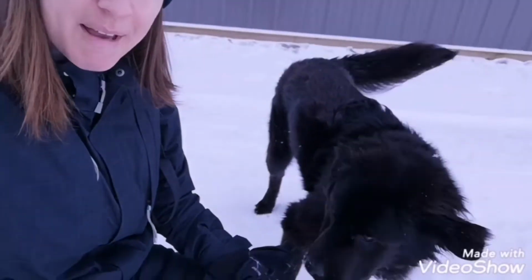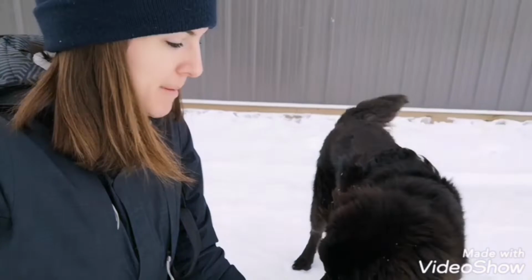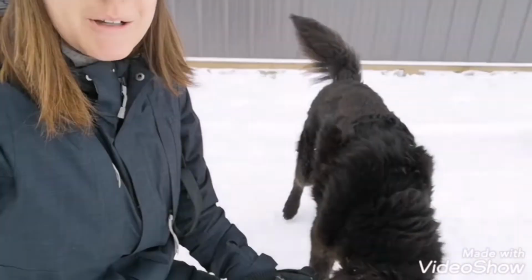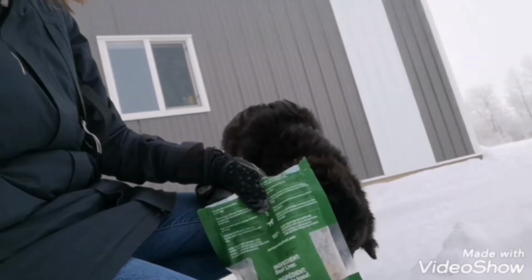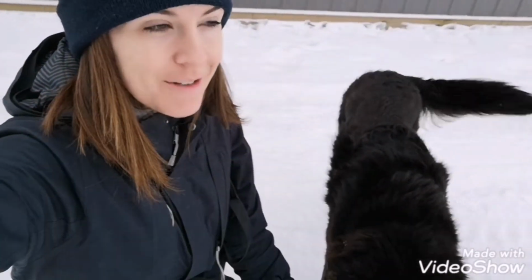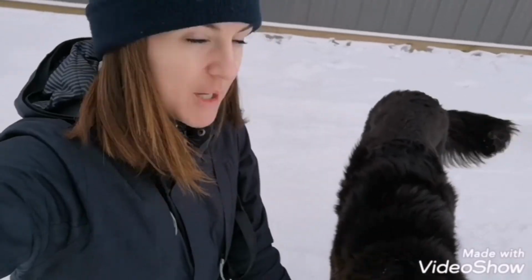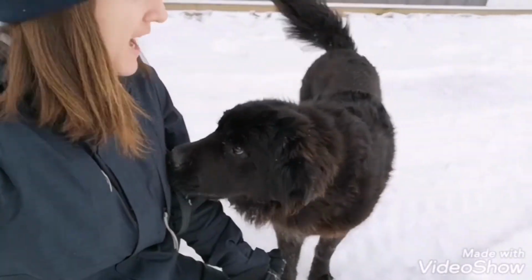Now this is my fourth baby, Brody. And he is my puppy baby. He's gonna be a year next month, so he's actually huge. The camera is making him look really small right now, but he's pretty big. We think he's a Newfoundland cross. He's a rescue dog, so we're not exactly 100% sure. We know his mom was part chow, so he's got that in him.